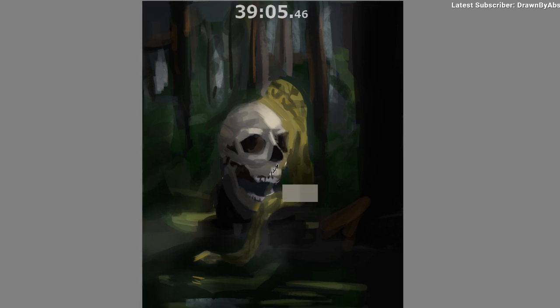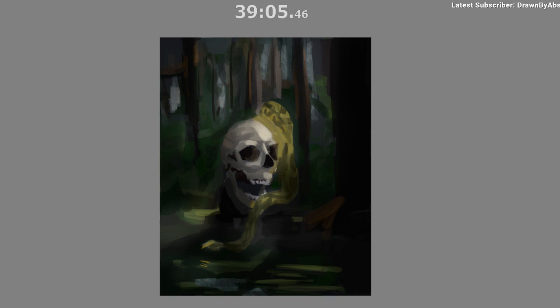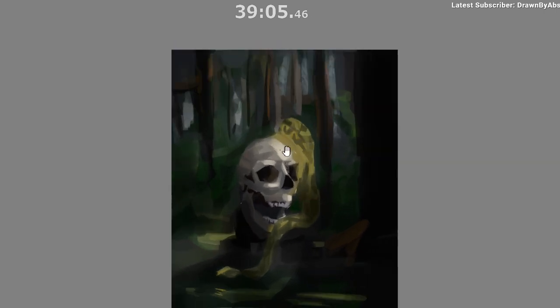I'm assuming there's a cast shadow there somewhere. A little bit of a cast shadow because there's no real nose. So I'll do this really sloppily. Right over there, let's say. And of course, the same thing happens to the snake, right? The snake goes into a bit more of that green right there. So the snake's local color is green, isn't it? So it goes more towards the warm.